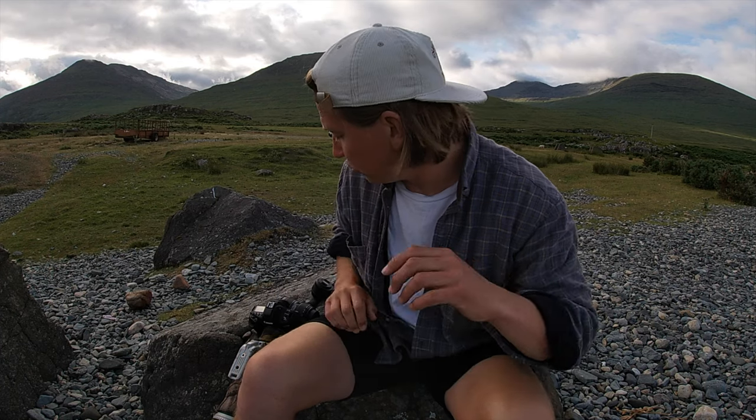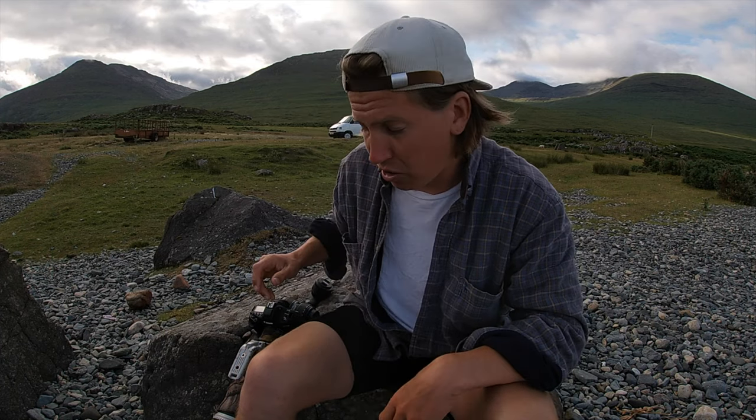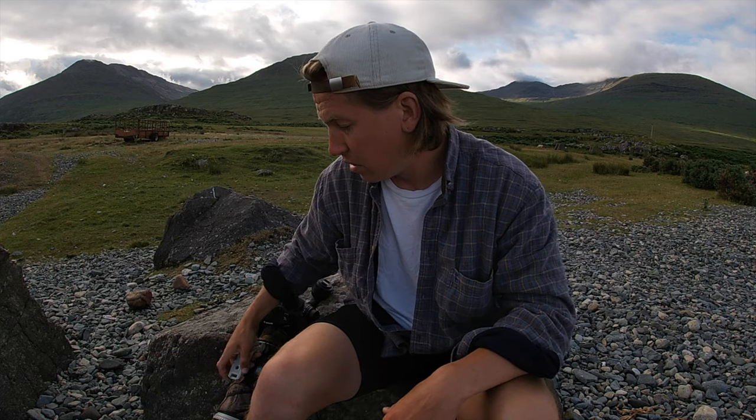The other thing I wanted to talk you guys through is the gear I'm going to be using today whilst I'm on the island. I'm only taking with me one camera today. Obviously I'm going to bring the GoPro too, and just a couple of lenses. So I'll run you through exactly what it is I'm going to be using.